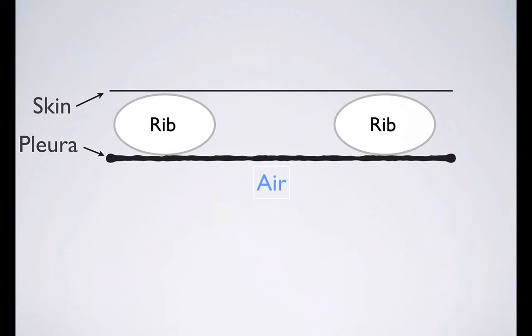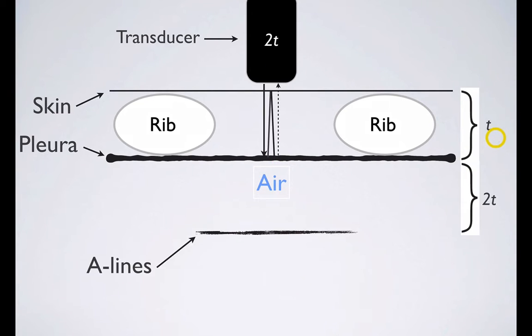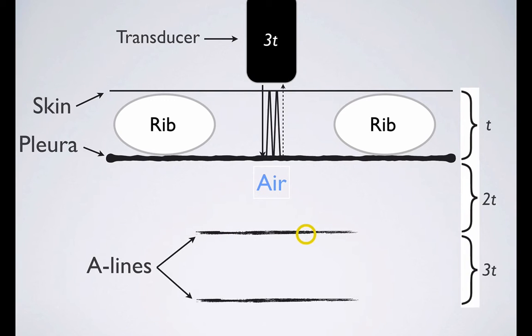So what happens is when you have an interface between air and tissue, or air and fluid, I mean it's tissue in this sense, you actually create a very reflective surface for sound. The ultrasound transducer sends out a sound beam, and when something reflects back, when it gets an echo, it determines how deep that structure is. So one ultrasound beam will come down, hit that pleura, come back to the transducer. It took T amount of time. What will happen is another one will come down, hit that pleural line, hit the skin, hit the pleural line, hit the skin, and it took 2T for it to come back. So it thinks, hey, there's another pleural line here, and so on and so forth.